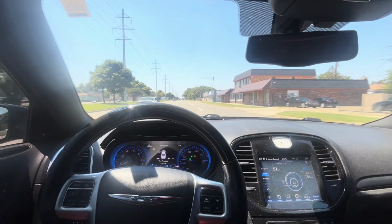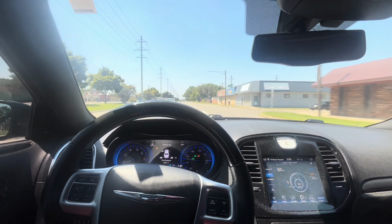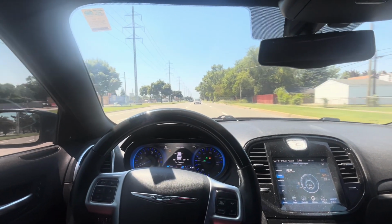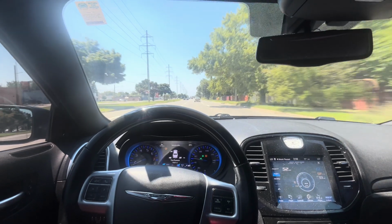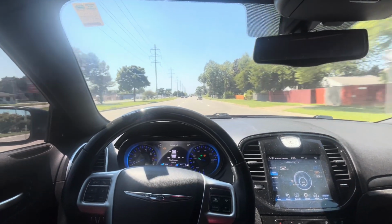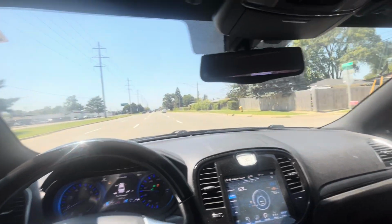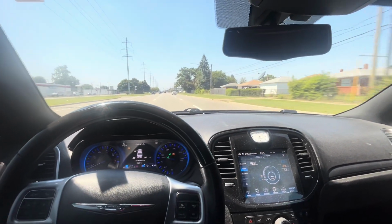But off of the launch, you know what I'm saying? It's not really gonna make a big difference off the launch. But after a while, it'll hawk it down though with them extra gears. But I mean, everything feels good with this car, honestly.